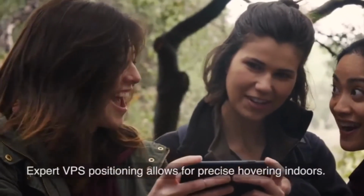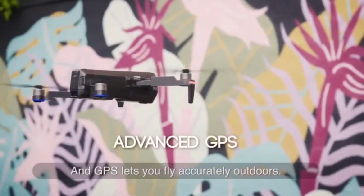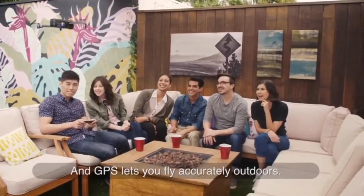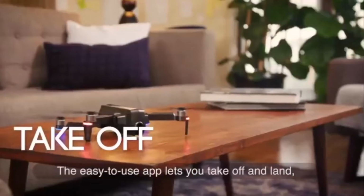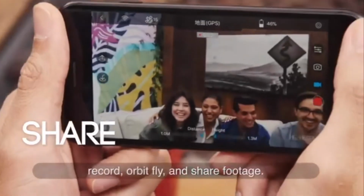Expert VPS positioning allows for precise hovering indoors. And GPS lets you fly accurately outdoors. The easy-to-use app lets you take off and land, record, orbit fly, and share footage.